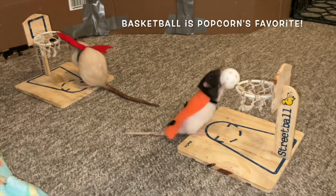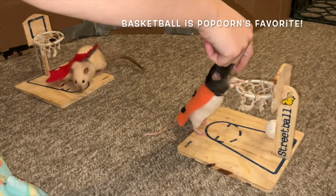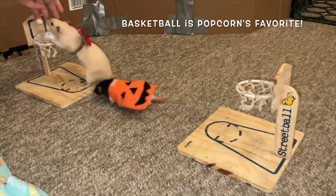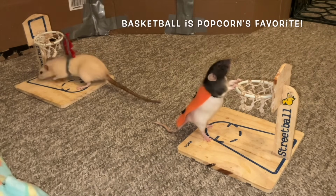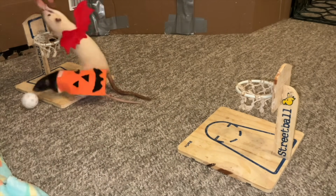She does really like basketball though, so that's kind of interesting because that involves a lot of moving around, but she really likes it. That's like the only trick that she will do for like 10, 15, 20 minutes, although I usually don't train more than 10 minutes, just because she is very obsessed with it, and I honestly can't tell you why it's basketball that she likes so much, but I do find it pretty funny.